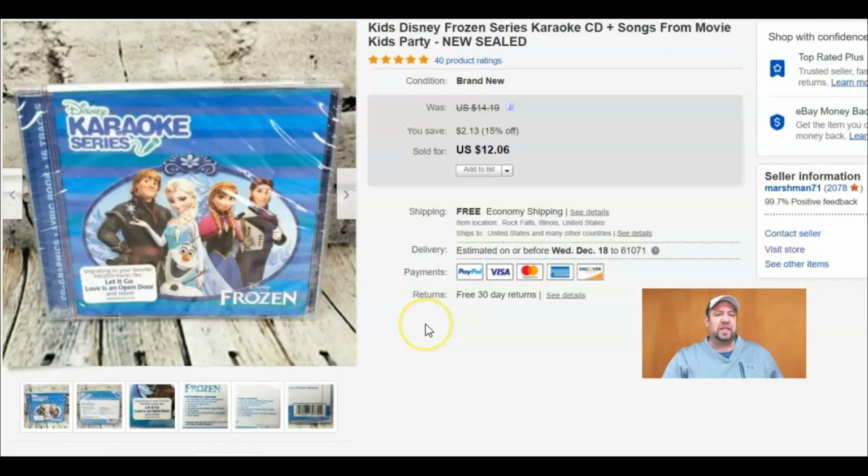All these little Disney karaoke CDs, actually a lot of the karaoke CDs, if you can find new sealed ones or even get a bunch of loose ones, they typically will do good. You can bundle them all together. People like the karaoke CDs.